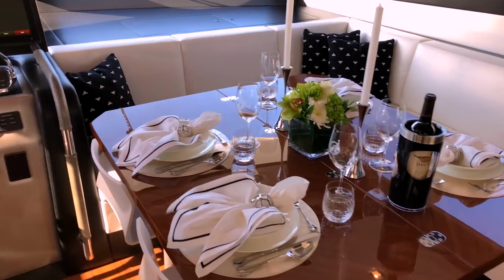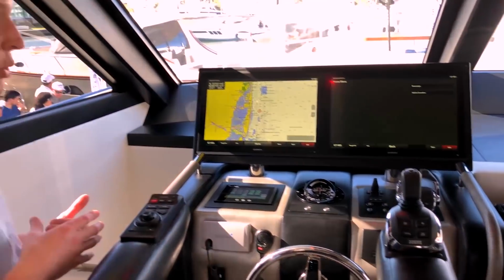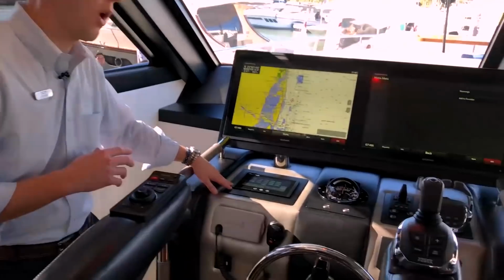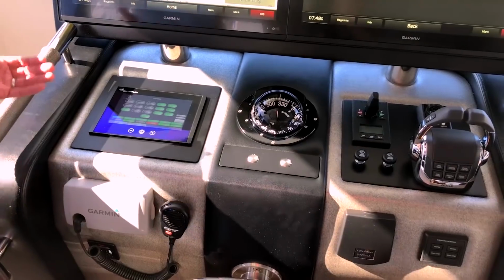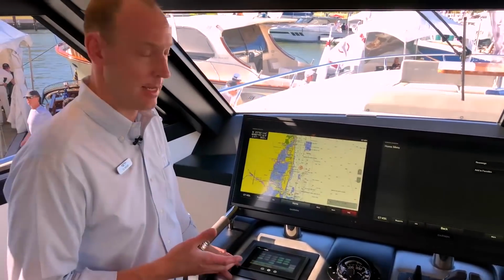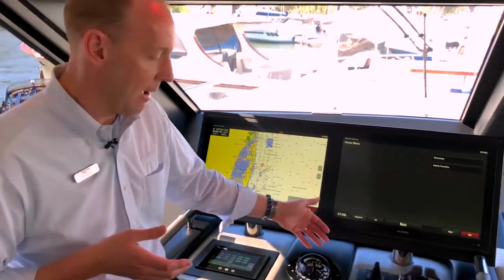So this has a lower helm station with full complement of electronics, of course all of your navigation equipment that you would need. This boat has an Octaplex electronics control system. So from this screen you can control everything on the boat. All of your lights, all of your tank indicators are all run through the Octaplex system. We've got full complement of Garmin electronics here for your radar, for your chart plotter, of course a bow thruster.